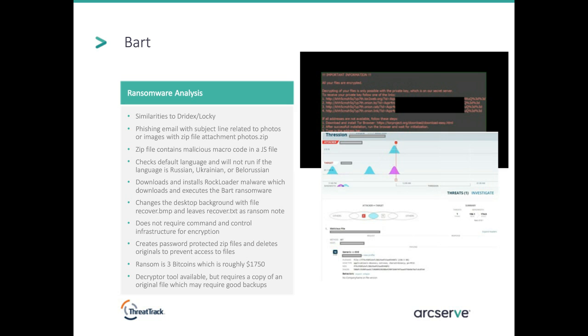BART is different from others because it does not require command and control infrastructure for encryption, as others like Cryptowall did. It creates password-protected zip files locally on your machine of all your files and then deletes the originals to prevent access. The ransom to get a key to unlock your files is 3 Bitcoins, which is roughly $1,750. That's actually significantly higher than previous encryption ransomware, which is in the low hundreds. On a side note, a decryptor tool was created and made available, but requires a copy of an original file to make it work. So one good way to have a good file is to have good backups.